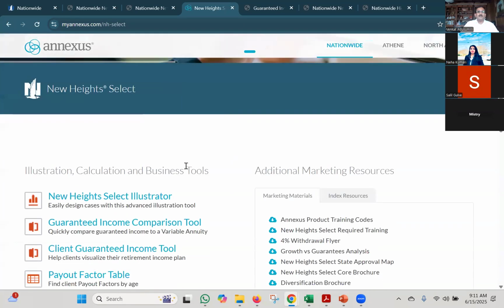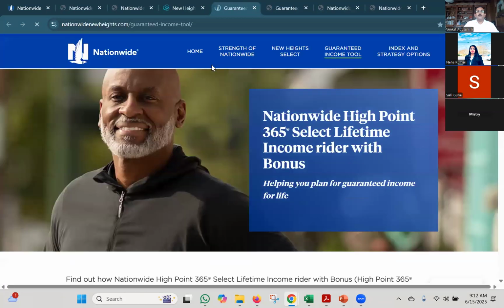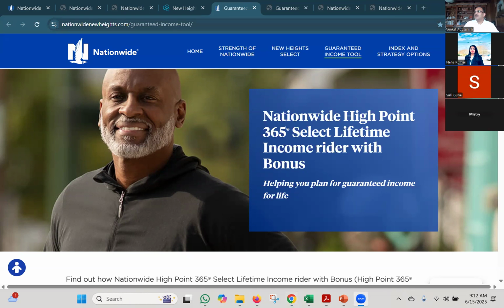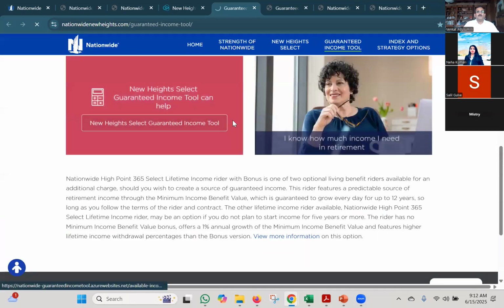We went to the income tool calculator. This is the one you can actually share with your clients. If you don't have the link, I can put it in the chat. Hopefully most of you should have it, but I'm going to add it to your chat right now.